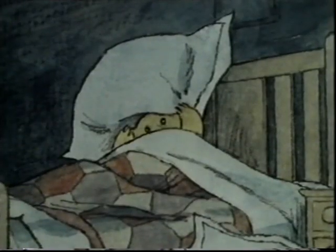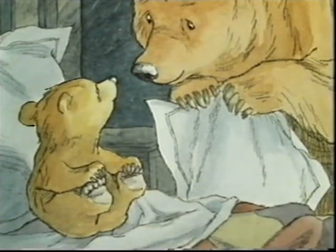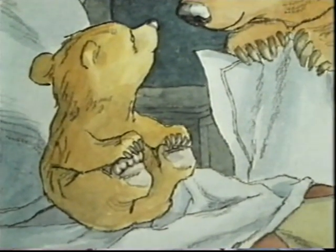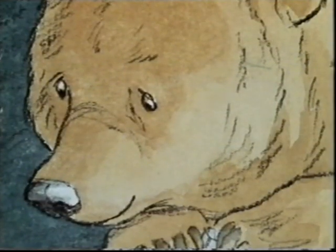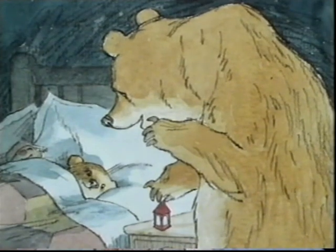But Little Bear couldn't get to sleep. "Can't you sleep, Little Bear?" asked Big Bear, putting down his bear book and padding over to the bed. "I'm scared. I don't like the dark." Big Bear looked and saw that it was very dark. He took out the tiniest lantern that there was and put it near to Little Bear's bed.